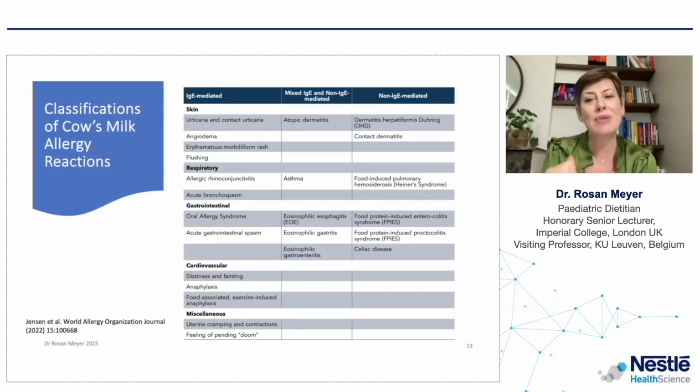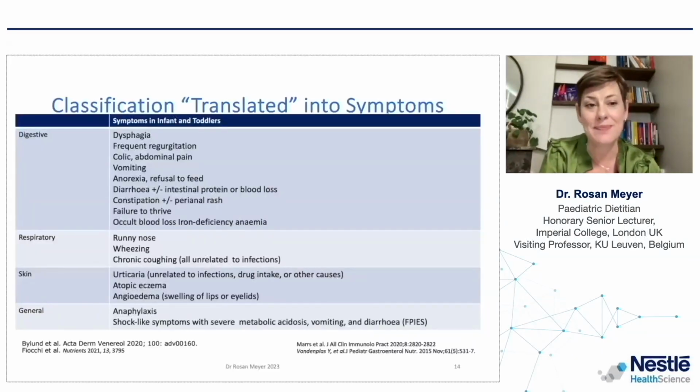When we're thinking about the classification, we need to somehow translate this into symptoms. So what I've done is I've taken each one of the systems and given you the symptoms that are listed by the most common guidelines. This includes, for example, in the digestive system, infrequent regurgitation, colic, abdominal pain, vomiting, diarrhea, for example. For respiratory symptoms, you get listed under cow's milk allergy, wheezing, runny nose, chronic cough. In skin, you get urticaria and atopic eczema.